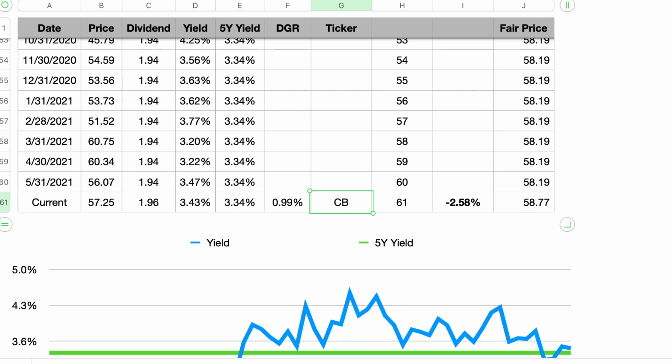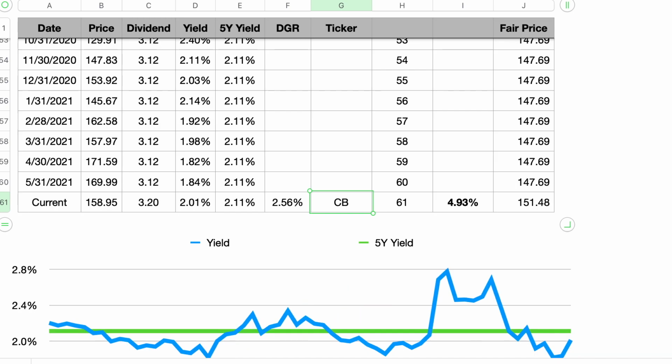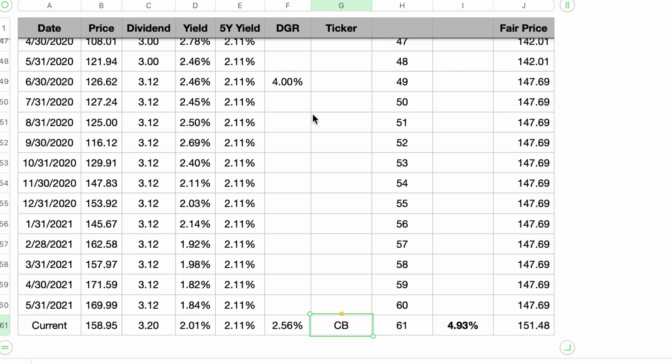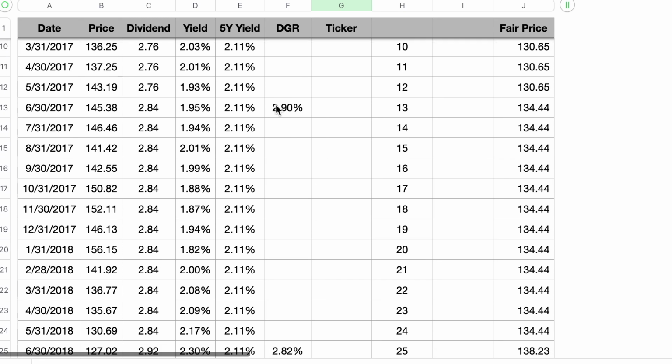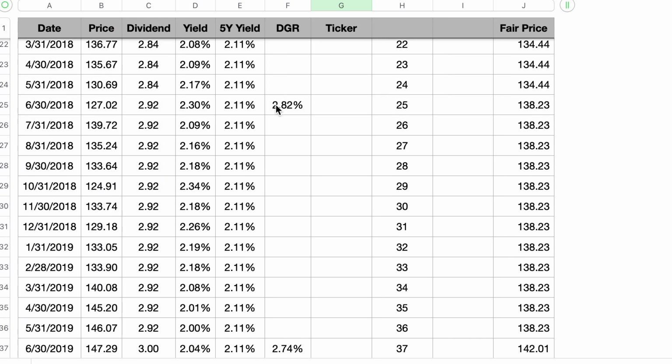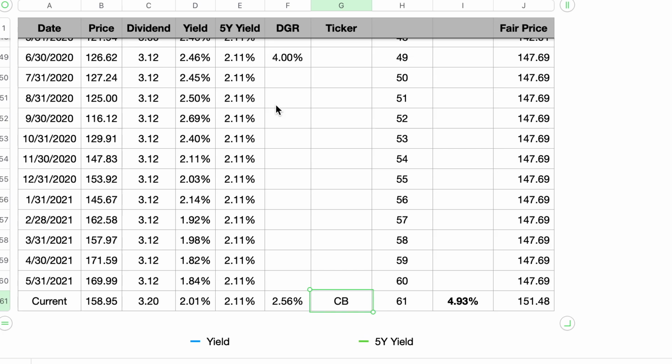The next dividend increase was announced by Chubb, and that increase was a 2.6% bump. Last year, the company hiked its dividend by 4%, but in the prior 3 years, the increases were all below 3%. Therefore, the current increase is in line with historical dividend hikes by Chubb. The new dividend rate will be paid with the July dividend and brings Chubb into fair value territory.